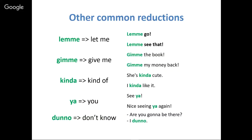I use this a lot. Like your example, you said she's kind of cute. Yes, we do that a lot. I kind of like it. You're like, you're so.